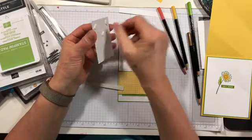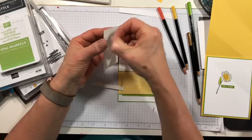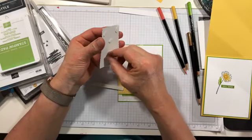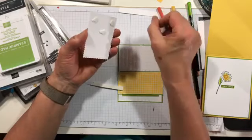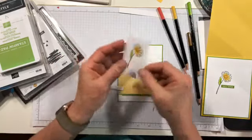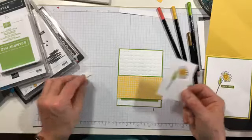I learned how to color with blends by watching your videos. Hey, cool. Was that the name? Yes, I think that was Just Add Ink. I think that was the name, but I could be wrong. That happens to me a lot.